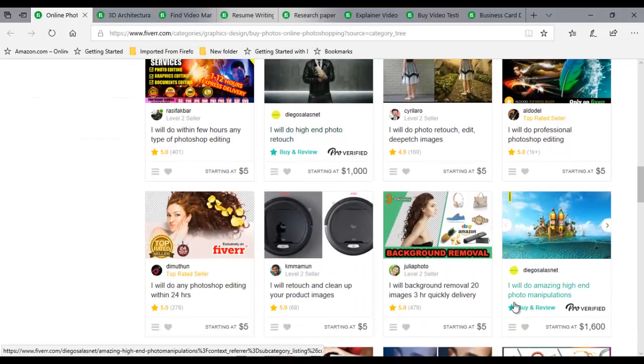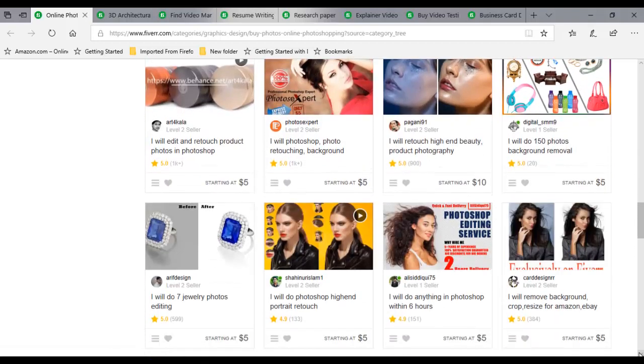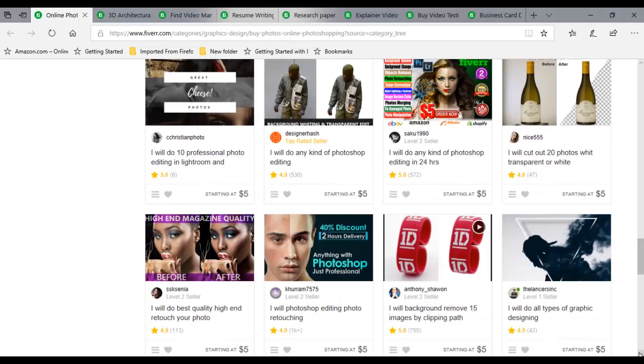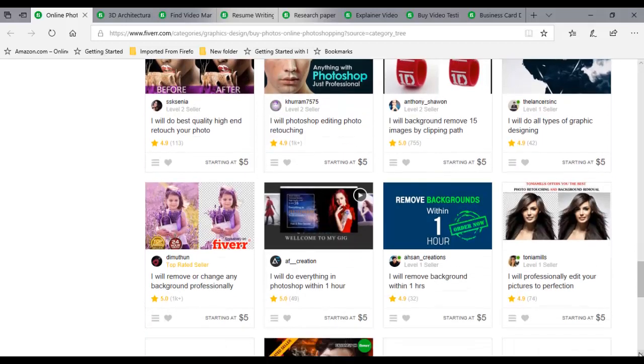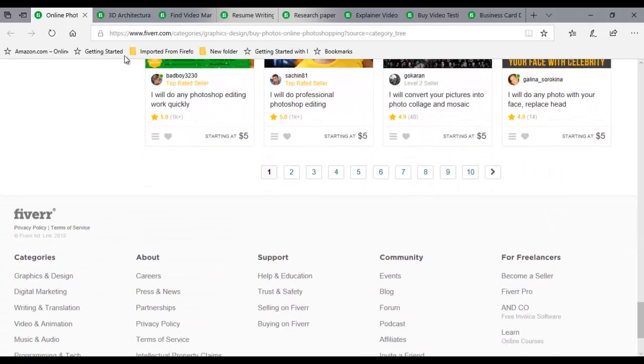You know, the lower the price the better, but there are some Photoshop jobs that will get you up to 1,000 and above. So showcase your skills. If you are good with Photoshop, try it out. Check out all these gigs. We are going to be going into them during the core part of the training, so you know how to tailor your services and get good returns fast.